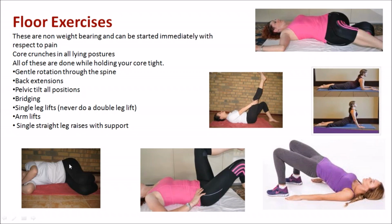A really important one to start early because it certainly engages the core, but we get coordination through the lower abs and through the lower back. Single leg lifts, you don't start this until you've got absolute core control, and certainly go through some testing before you start this. So this is a bit of a generic training. Don't do this exercise until you can hold properly through your core.